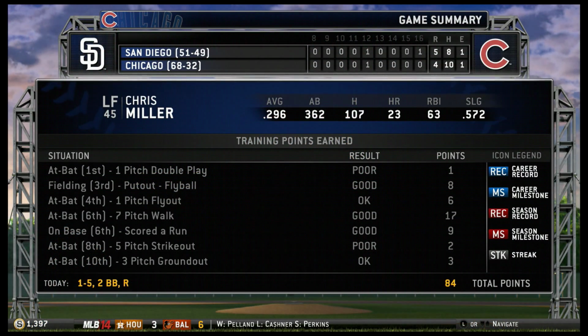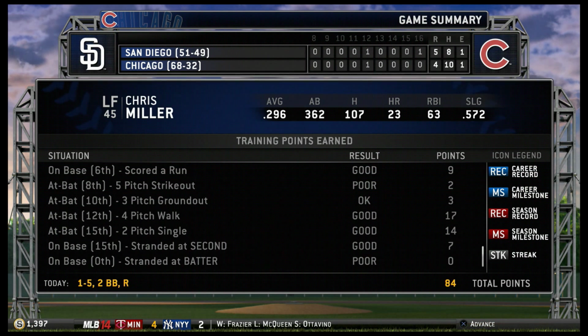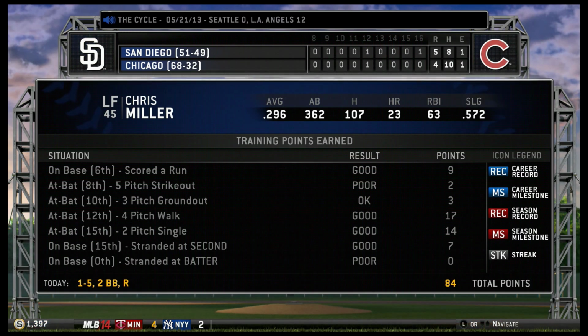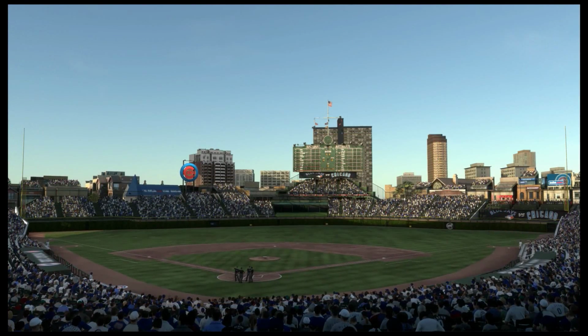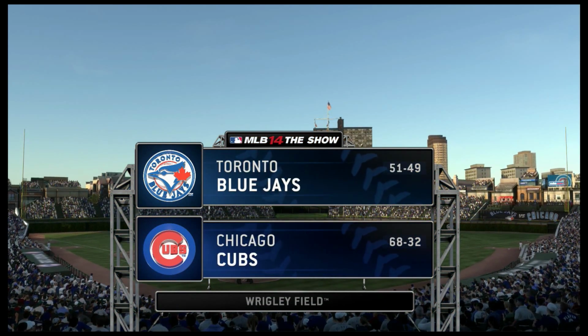Oh, on the warning track, a spectacular catch, and the Dodgers win. Is it possible to have a walk-off win on a catch? Dodgers just got one. Here's a high drive, deep center field. Nighttime skies over Wrigley Field on the north side of Chicago.